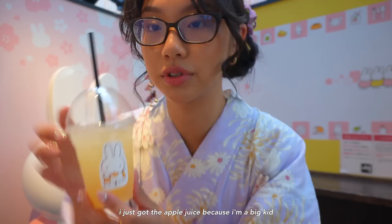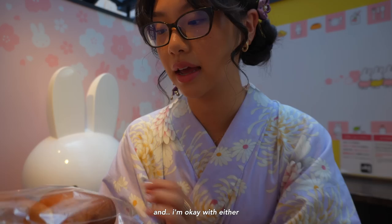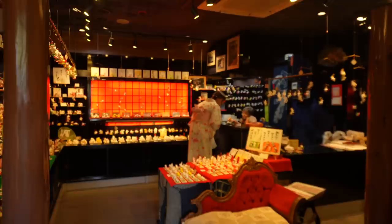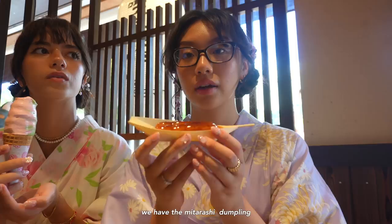I just got the apple juice because I'm a big kid. So really refreshing. And then I got this bread. I actually couldn't read it and I couldn't tell if it's red bean or chocolate, and I'm okay with either. Lani got a sesame and matcha mix. Ice cream!